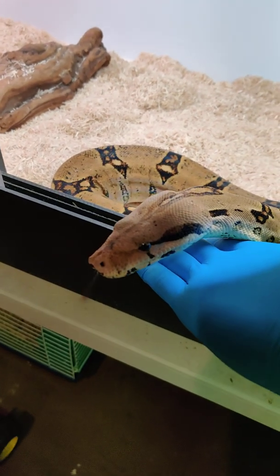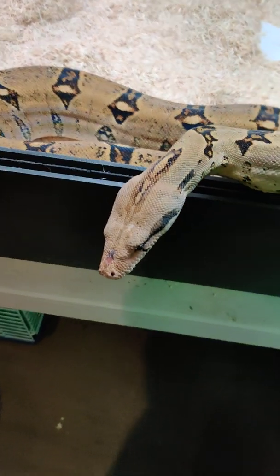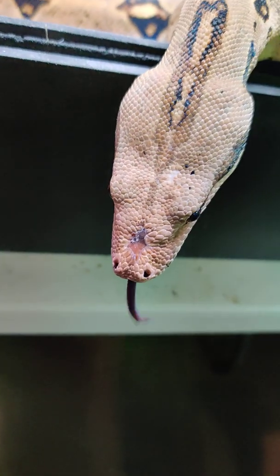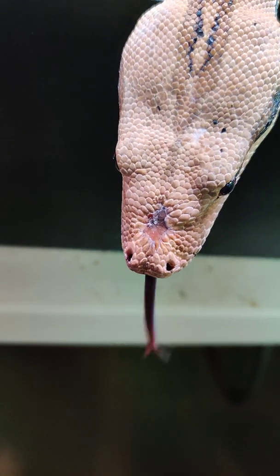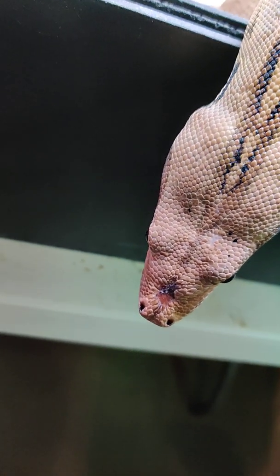Saying hi. Sticking his tongue in and out, of course, and smelling, sniffing around. Now, if you guys are observant and you have dealt with snakes before, some of you might notice that he has a nasty-looking mark on his nose. That's not because he's been mistreated by me or anything like that. This actually was a rescue animal.